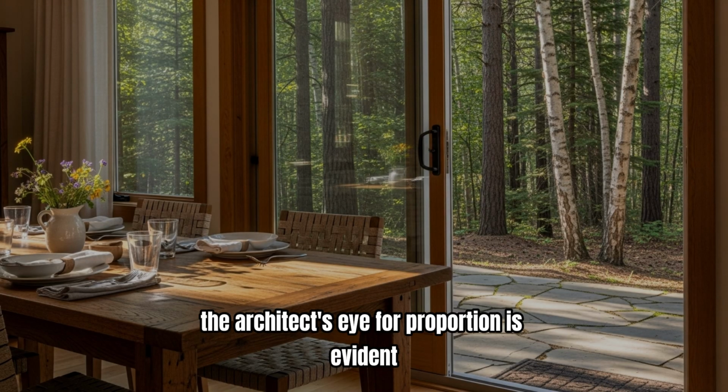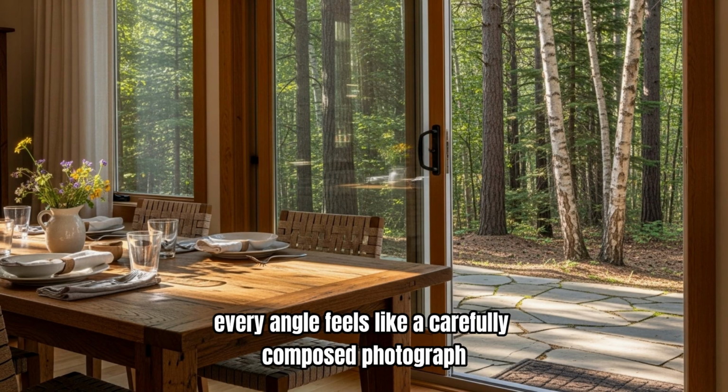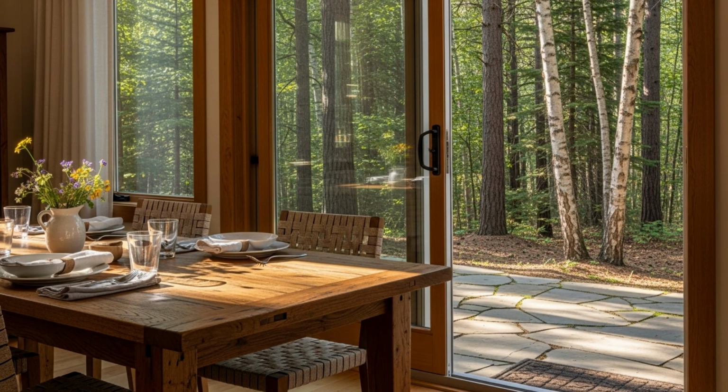The architect's eye for proportion is evident everywhere you turn. Every view, every angle feels like a carefully composed photograph, yet the space never feels contrived. It feels lived-in, warm, and welcoming.